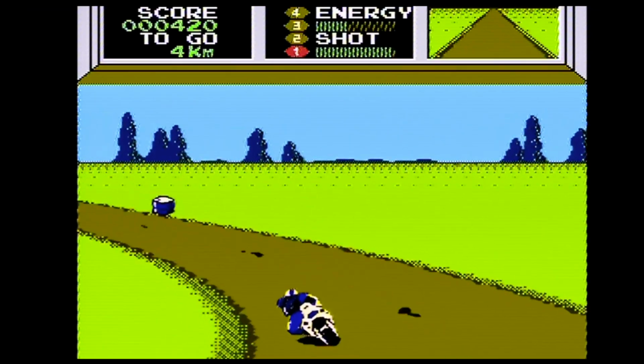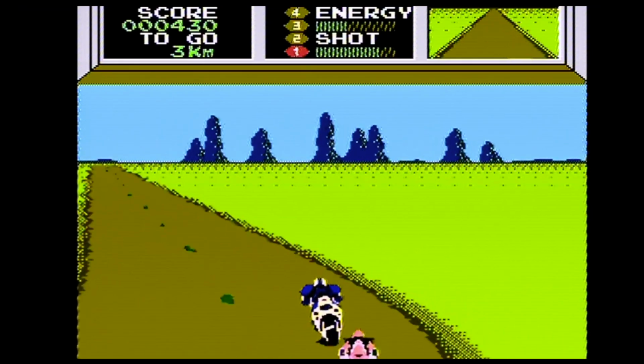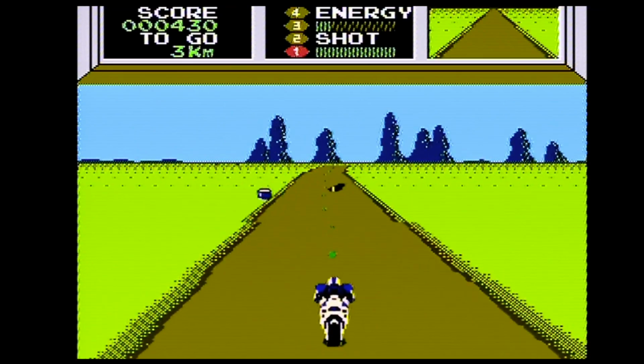It is interesting though in the fact that this was one of the first ever games that actually let you create your own courses, and unfortunately you can't save it on here because there's no battery backup. But it's really cool that Nintendo was experimenting with that kind of user creation element all the way back on the NES as well.